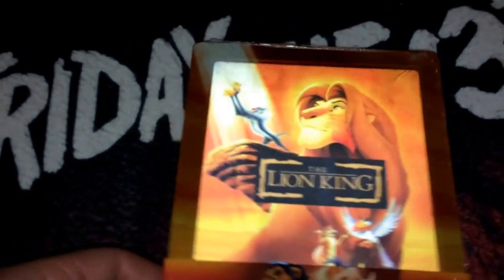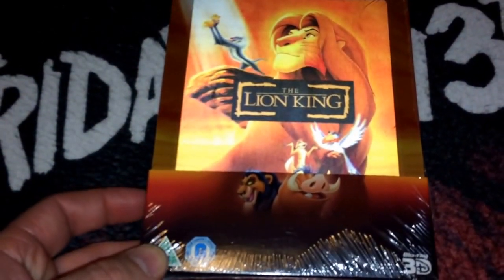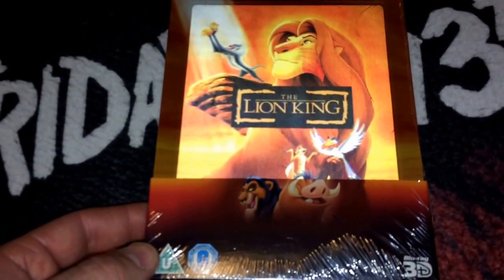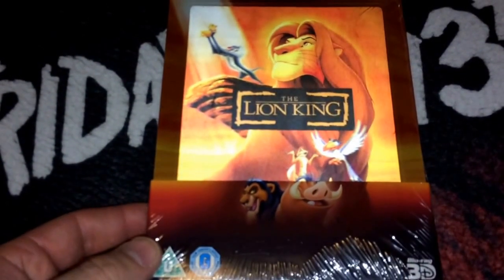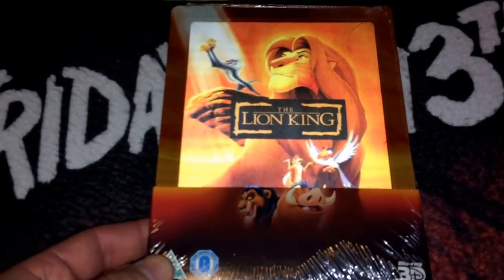And this is one of my favorite Disney films of all time. It's a classic. It's right up there with Toy Story, and I really like The Fox and the Hound and some of those other ones, but this is a must-have for me in my collection. That's Disney's The Lion King 3D lenticular cover.